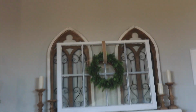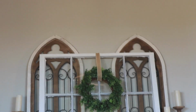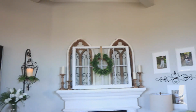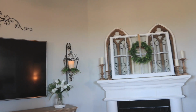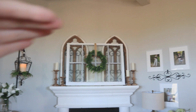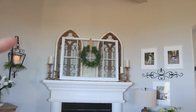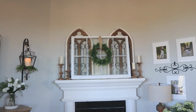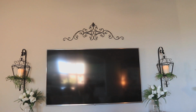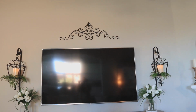Sorry, it keeps focusing because of my finger. But you can see they have peaks at the top. So I just think that it worked out. I don't know if that makes any sense, but I wanted there to be something like a peak instead of a flat line. So having those back there, I think, solved that problem. So then I was able to move the scroll above the TV.